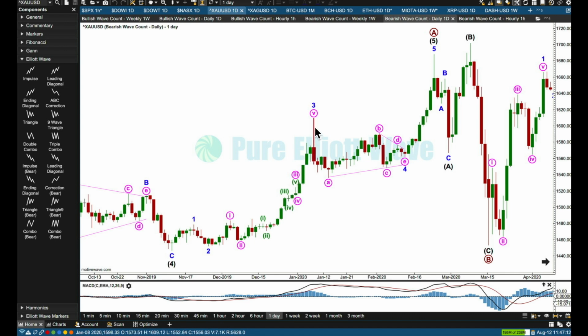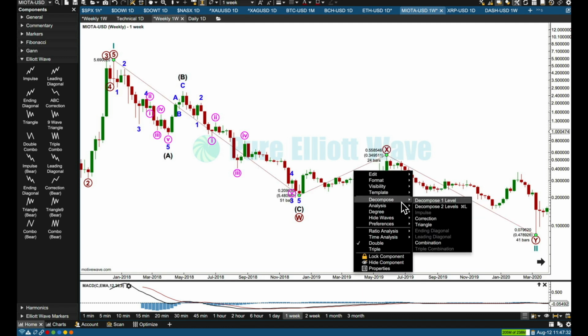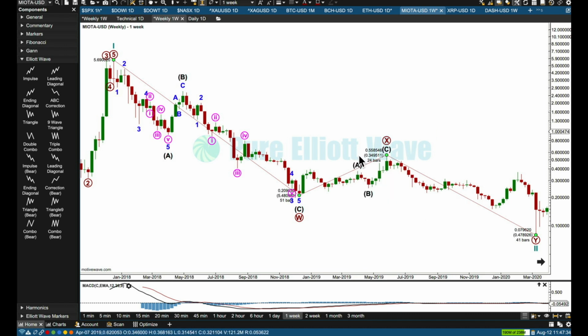I'm so used to expecting to see gold's impulses look like that after years of analysing this particular market on a daily basis. I have no problem whatsoever with seeing these curved impulses for MIOTA, because I'm so used to analysing commodities and gold and oil, and I notice that cryptocurrencies tend to behave in similar ways. They have extreme volatility. That doesn't look very good.